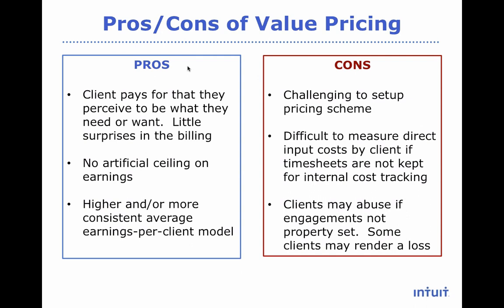Now, what are some of the cons or some of the challenges? Let's call it challenges. Number 1, the pricing scheme is truly difficult. It's not impossible, but it's difficult because you have to consider all the direct costs of input and have enough buffer on your fixed pricing to cover all that. Now, direct input costs, if you don't have timesheets, because some of the themes behind value pricing is, quote unquote, ditch the timesheet. You don't want to ditch the timesheet.